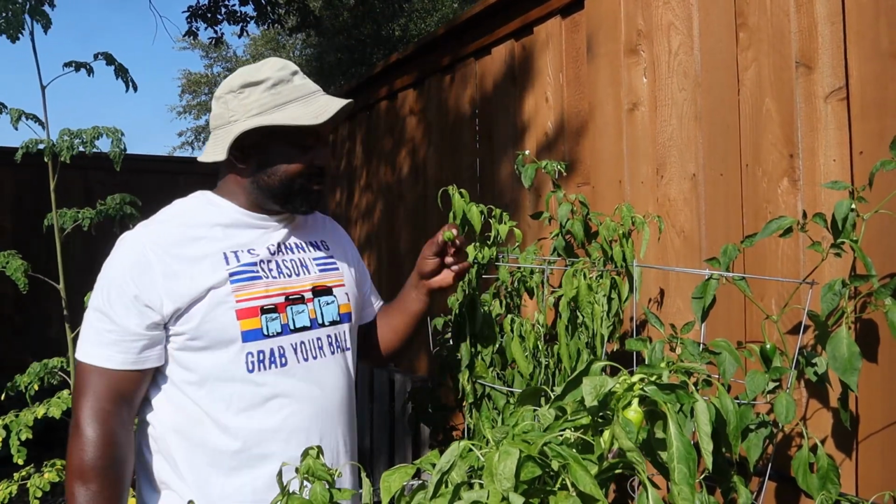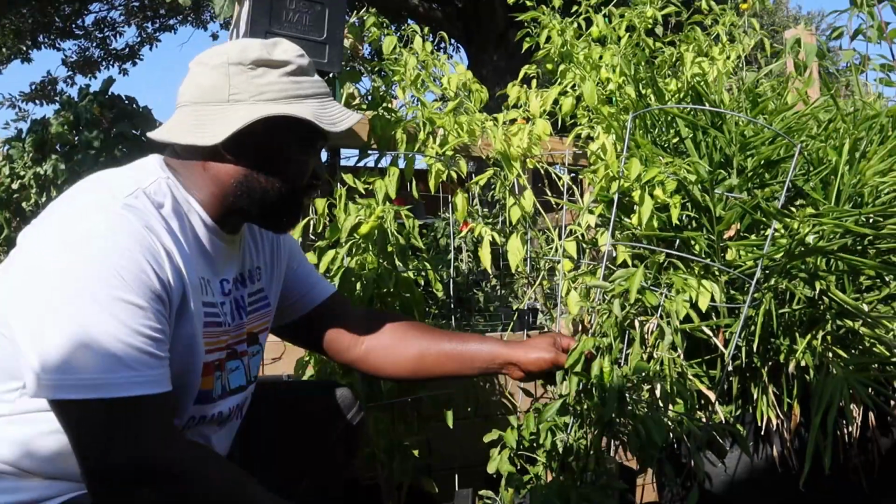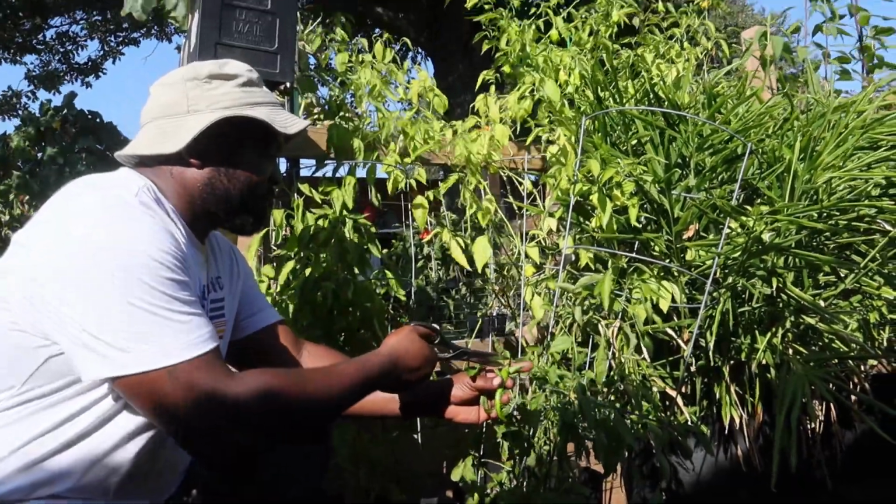And I roasted some of these and put them in their salsa verde, and they got a nice little heat to it. Once again, we got some more Jimmy Nardellos right here.